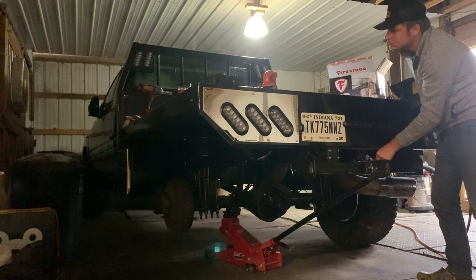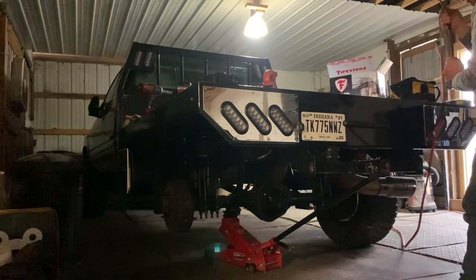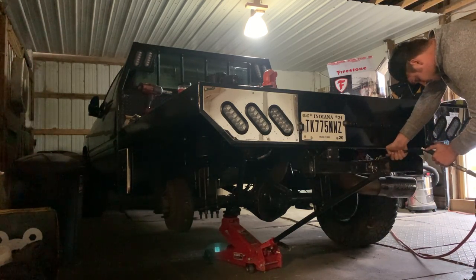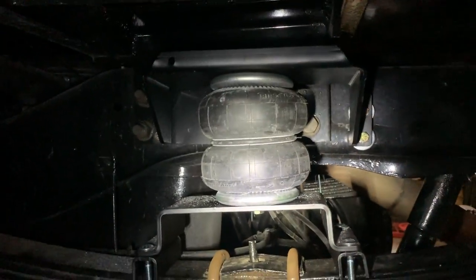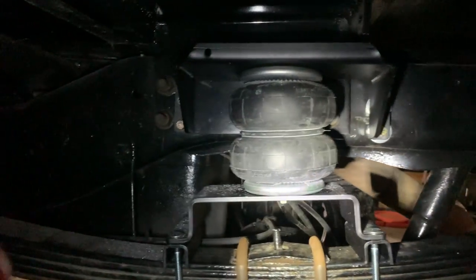Wow, that was quick. That one says that one's at 30. That one says that one's at 30 as well now. So now I'm gonna show you what this driver's side looks like with air in the bag. That is 30 PSI right there. They say you can do up to 70, but that's 30. There's no need for putting it at 70 with no intentions of towing right now.